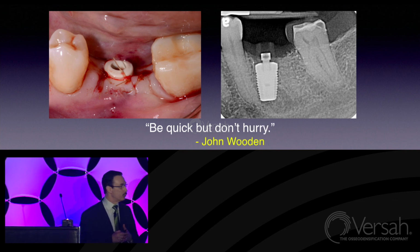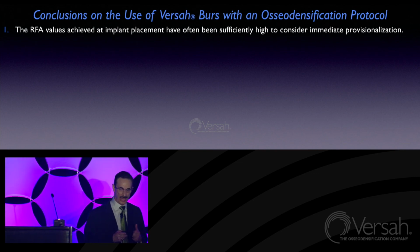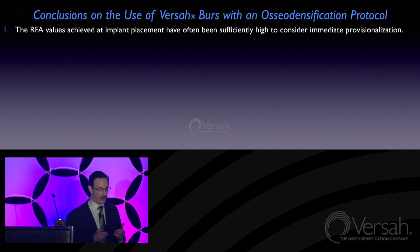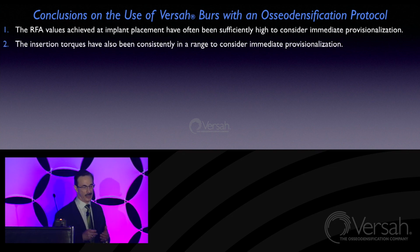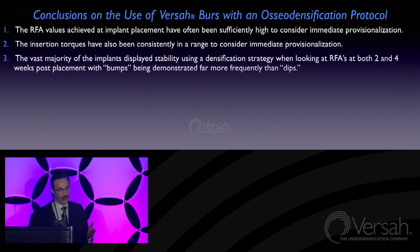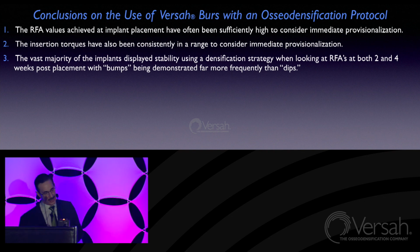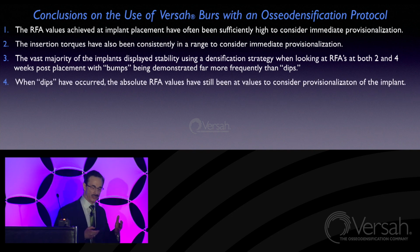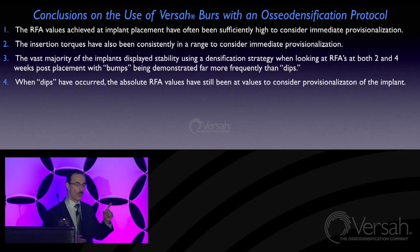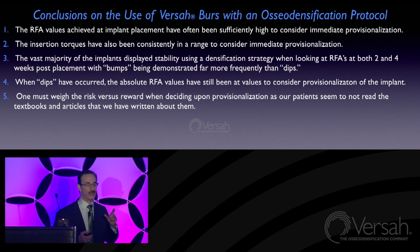So my conclusions on the use of Versah burs today with osseodensification are that the RFA values achieved at implant placement have often been sufficiently high to consider provisionalization. The insertion torques have also been consistently in a range to consider immediate provisionalization as well. The vast majority of implants displayed stability using a densification strategy, looking at RFAs at 2 and 4 weeks post-placement, with bumps being demonstrated far more frequently than dips. When dips have occurred, the absolute values are still meritorious to consider provisionalization, and you always have to weigh the risk-reward when treating patients and trying to proceed faster, because they don't read the textbooks that we write about them.